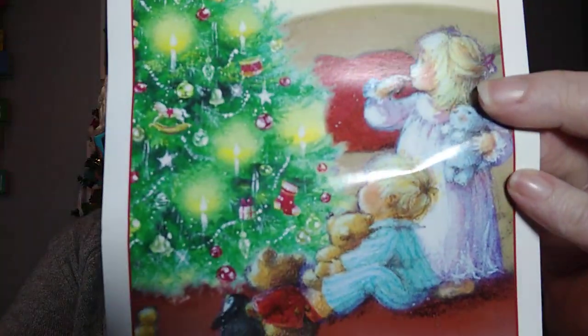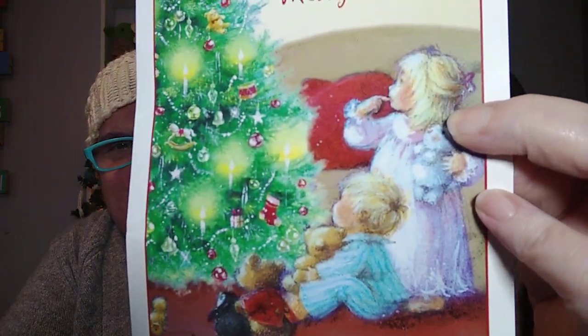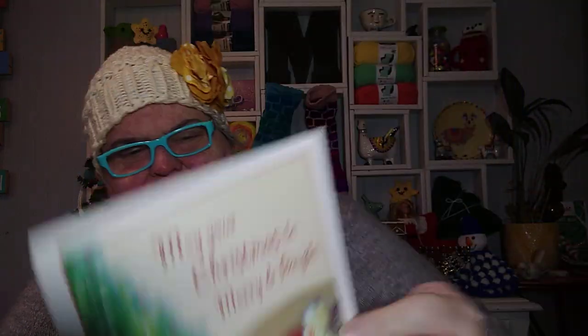And then this card is from New York, and it's from Shirley. I appreciate that. Okay, so let's see what's in Shirley's card. May your Christmas be merry and bright. Look at that. Brings back memories from when my kiddos were little and just amazed by the tree. Cute little kids.